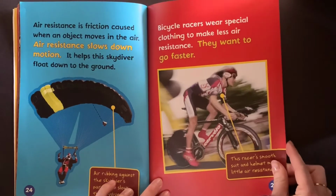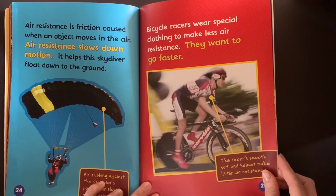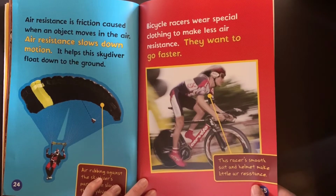Bicycle racers wear special clothing to make less air resistance. They want to go faster. This racer's smooth suit and helmet make little air resistance.